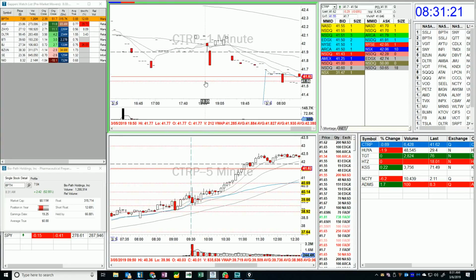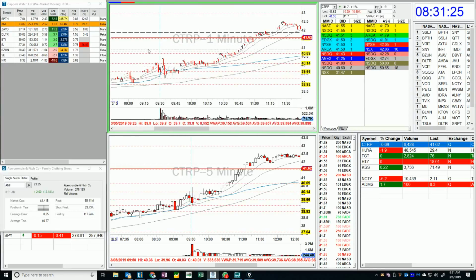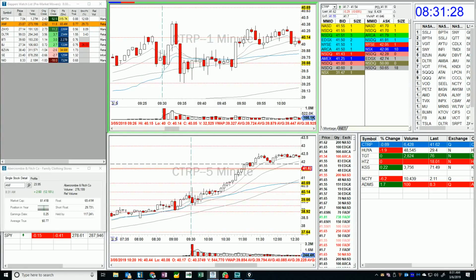Actually, let's get the 1 minute chart. Andrew took a trade here towards the long side, which actually turned out pretty good. But then it dropped on him, and he got out at break even. Give me 1 second, guys. Hold on a second.